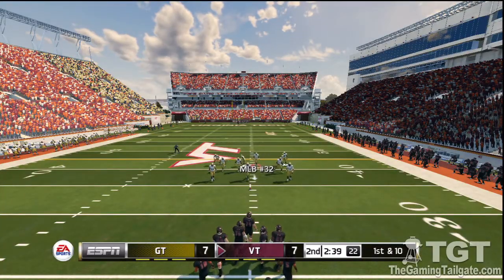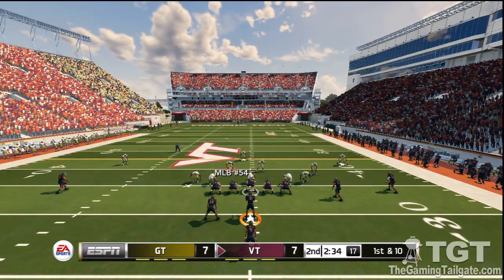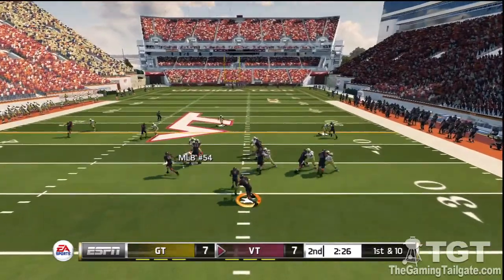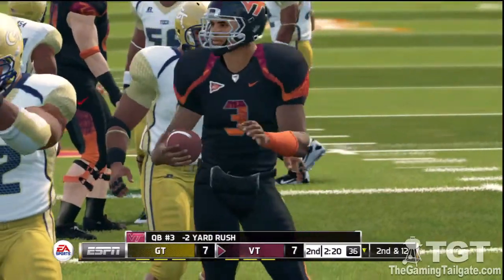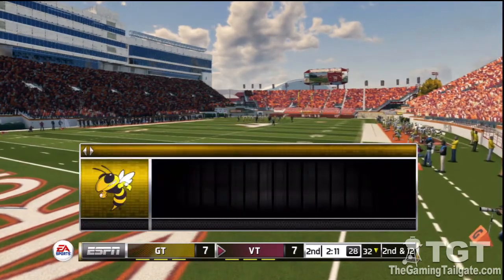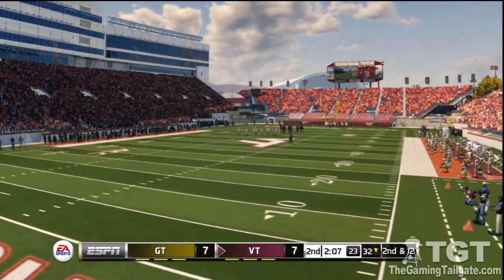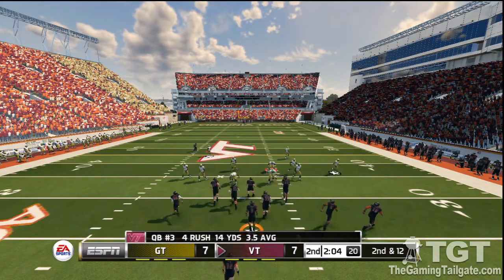From their own 34-yard line. First down. He's taken down at the 32. Loss of two on the play. That'll bring up second and 12. So it's second and 12. Ball on their own 32.